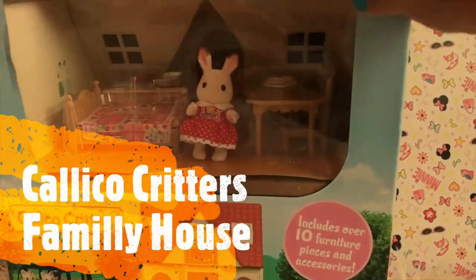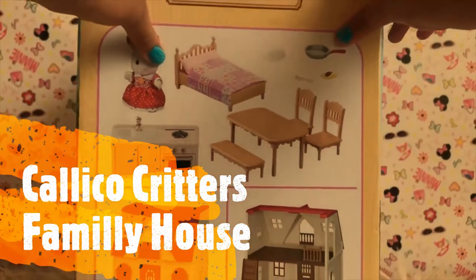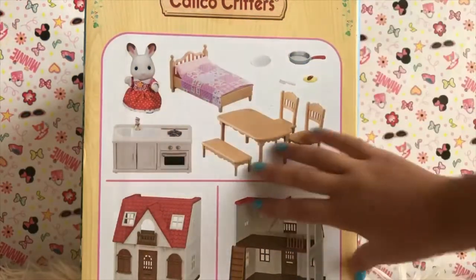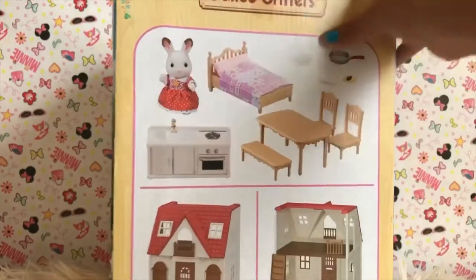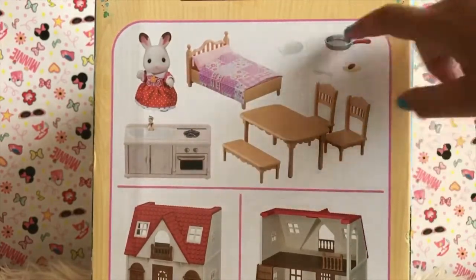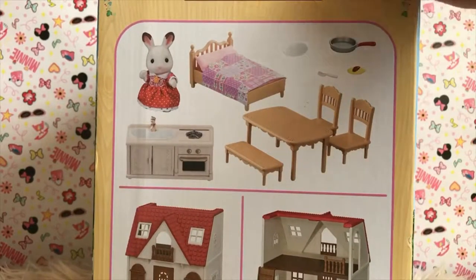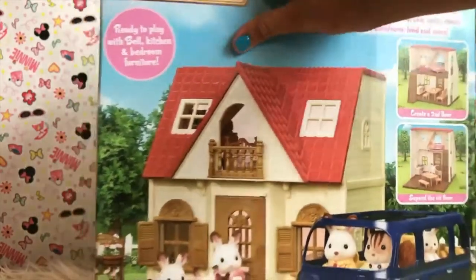So we have this set, and right on the side, it shows what it includes. So it has this right here, and here's the front of the house. And on top, this is her kitchen, a bed, and tables and chairs for dinner. Table, and what's it called again? A pan and some, I think, eggs and, I don't know, maybe ketchup?